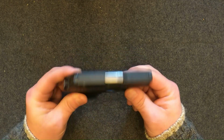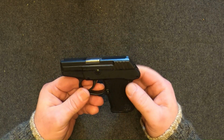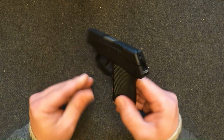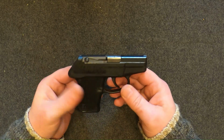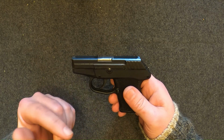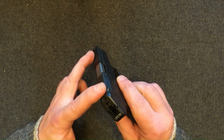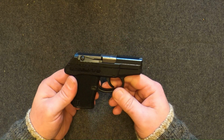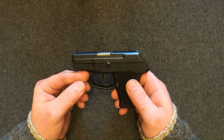This definitely is the most concealable pistol I have. The LCP is almost as small and almost as light, but not quite. This is definitely the most deep cover concealable pistol that I know of. I'm sure there's something smaller, but as far as I'm aware, this is it. It's actually fairly shootable. The sights are terrible. I wish they just had a little bit more to them. But hey, not a bad gun. Crazy easy to conceal, and a whole lot better than a sharp stick.